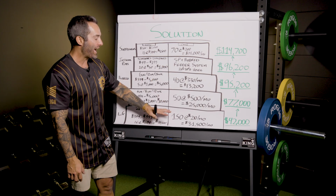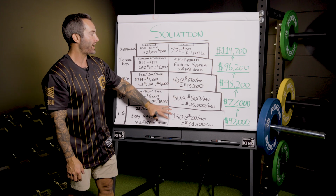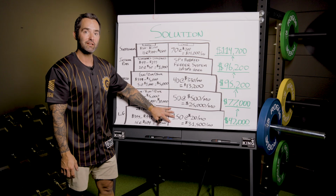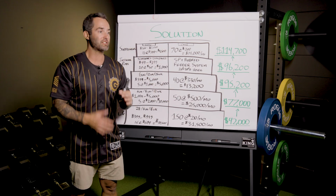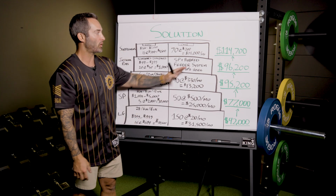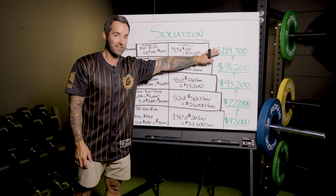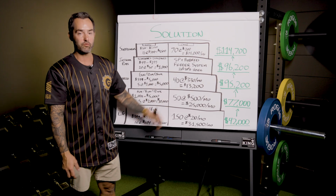This is the absolute best part about this entire model: even if you don't have cross between these memberships, at most, you have 240 members in your gym. 240 members. That's it. We're not talking about 1,000 members. We're not talking about even 500 members. We're talking about running a $114,000 business per month, a $114,000 per month gym, with 240 members.